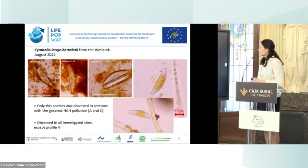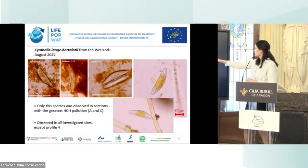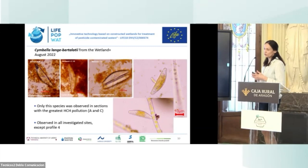This diatom species, Cymbella langebertalotii, was the only species found in sections A and C with the highest pollution. On the left picture, you can see the cell without organic matter, and on the right side there are living diatoms. This species, Cymbella, was observed in all investigated sites except profile 4 on Ostrovský Creek.